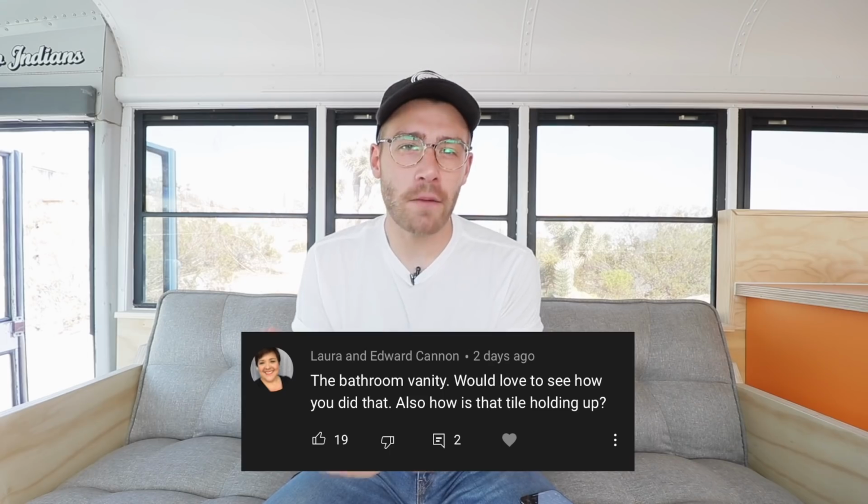Next, the bathroom vanity. I'd love to see what you did with it and whether it actually came out. Well, I'm happy to report that that project is complete. I've been keeping it super secret because I wasn't sure if it was gonna actually come through. I had quite a bit of complications, but that video will be coming out later this week and I am super excited for y'all to see it.